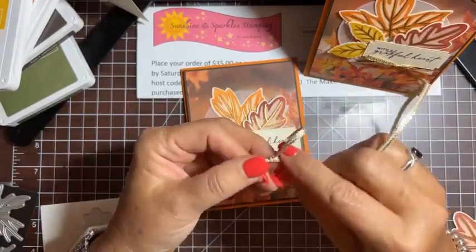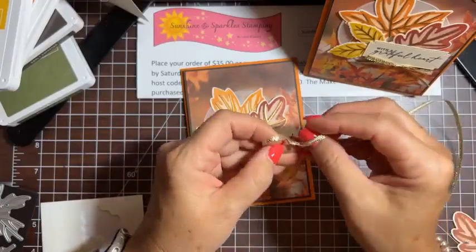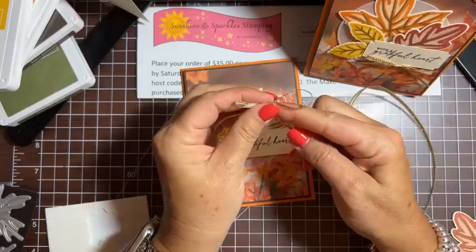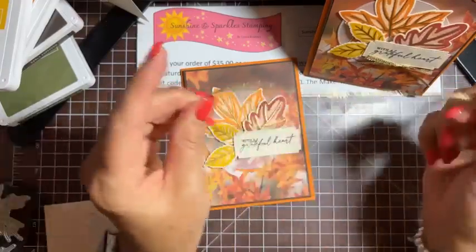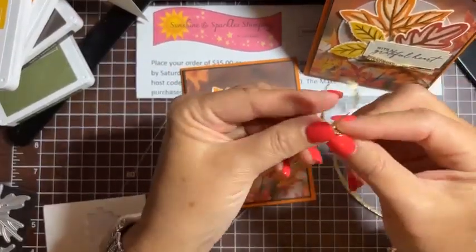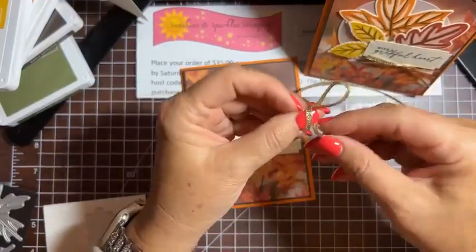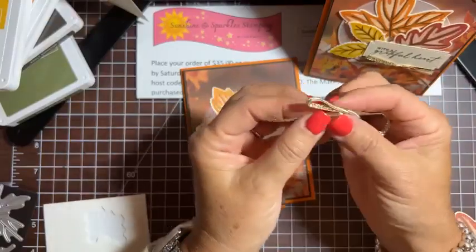I don't like the way that twisted. Let's see if I can twist it back the other way. All right, we're not going to get too picky with it here. It's just a bow. But see how it twisted? I don't like that. I'm going to redo it. See if I can make it a little prettier this time. Not good, no twisting.